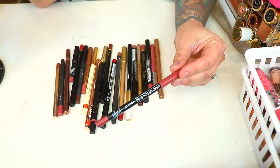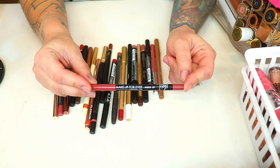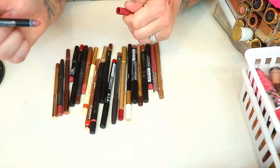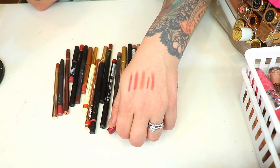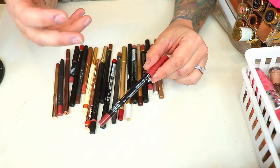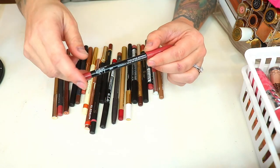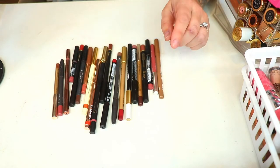The next one, this one ain't going nowhere. The Makeup Forever Aqua Lip. These are so bomb. Like, this is my favorite lip liner in my collection, I think. I've gone through the most of these. I had my original one for so long, and you guys see me wear this shade all the time. But the formula on this, it actually feels like it's waterproof. Like, it glides on creamy, but it lasts a really long time. The Makeup Forever Aqua Lips are fire, so don't sleep on those.